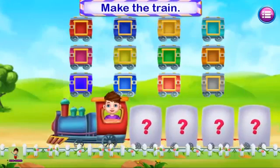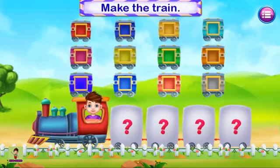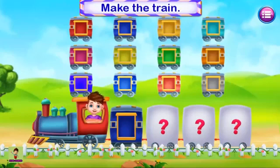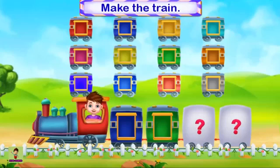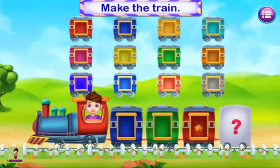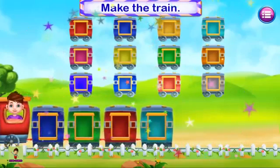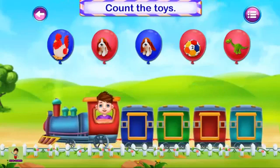Make the train. Going good. Wow, that's correct. Great selection. You made a fantastic train. Count the toys.